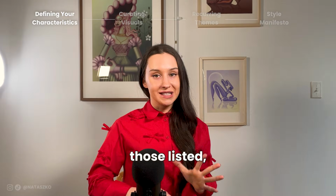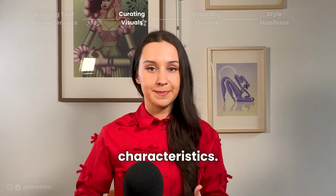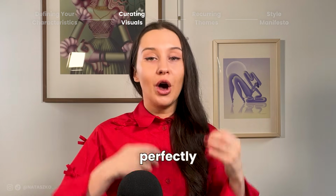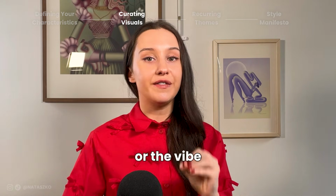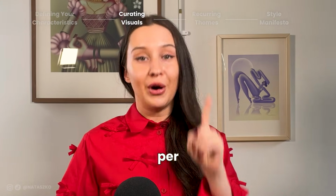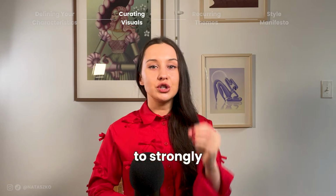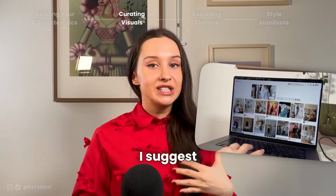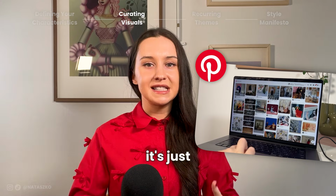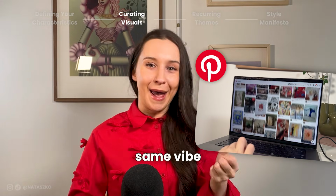Okay, now once we have those listed, we want to go ahead and curate visuals for each of these characteristics. You just want to create a mood board that perfectly captures the essence or the vibe of each of your defining characteristics. So 1 mood board per characteristic. Be extremely intentional with every image that you select. You want to make sure that every single visual you choose is going to strongly resonate with you. I suggest using Pinterest for this because I feel like it's just so good at serving you up related images that fit within the same vibe or feeling.